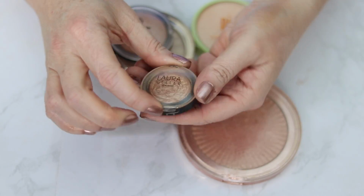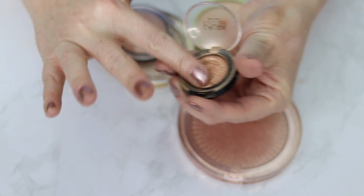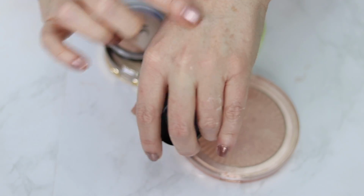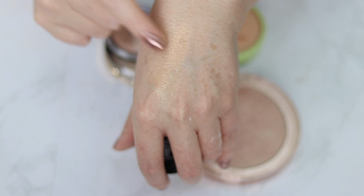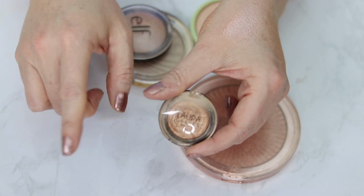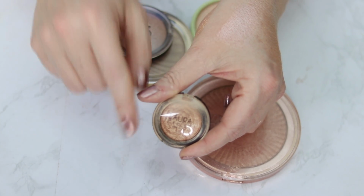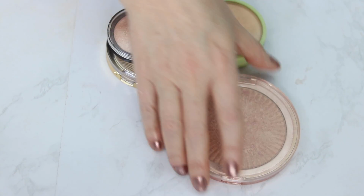Next up is this little small size, the Laura Geller. This is Gilded Honey. Again, another beautiful gold highlight. But if I'm going to put a gold highlight on, I'm reaching for my Becca, either Royal Crown one or Royal Glow. I can't remember the name of it. Or the Anastasia Beverly Hills one.